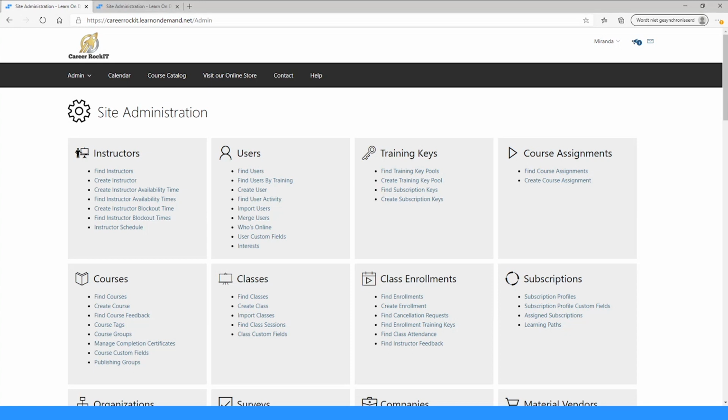Let's start by creating a course assignment. We can do this from the site admin page, which I'm currently showing you, and the course or the student user's account. That's another option. If you start from the course, it automatically adds in the course for the assignment. If you start from the user, then the user is automatically added. To create a course assignment, you click on the Create Course Assignment link. You can find that here: Course Assignment, Create Course Assignment.